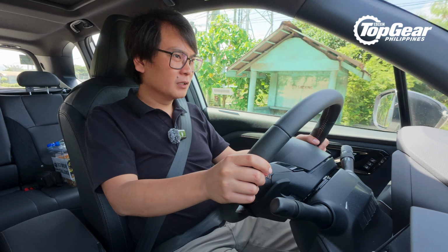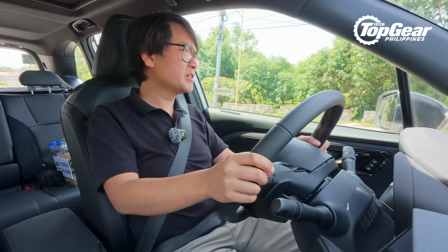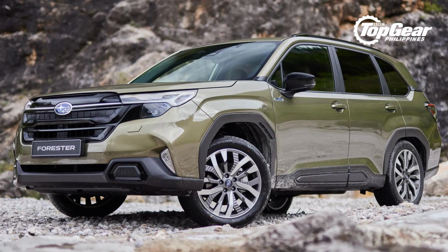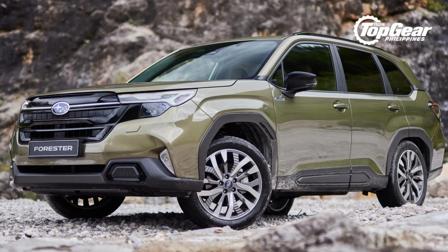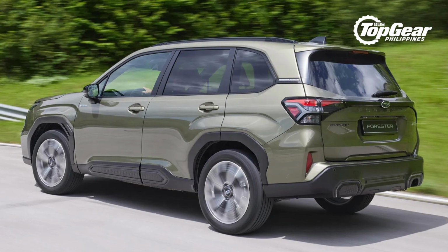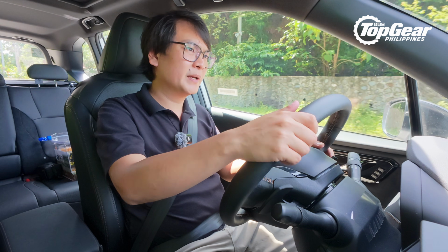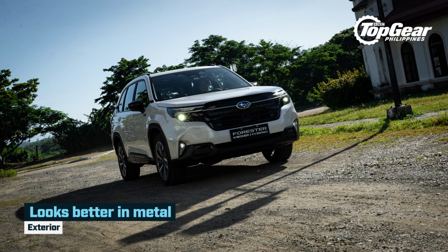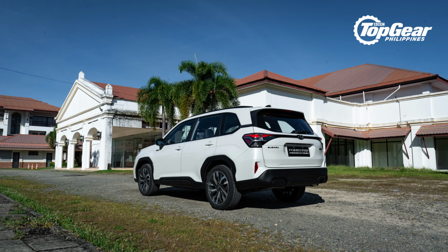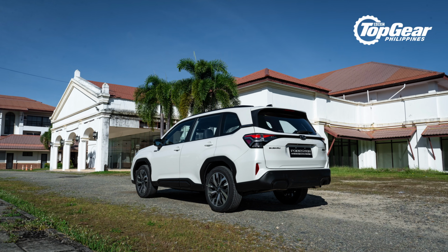And truth be told, I was initially skeptical about this car. I mean, in the photos, it didn't really look too exciting. If anything, it looked blander than the soon-to-be outgoing model. But having seen it in the metal now, it's a welcome relief from all the loud designs we've been seeing from a lot of manufacturers lately.